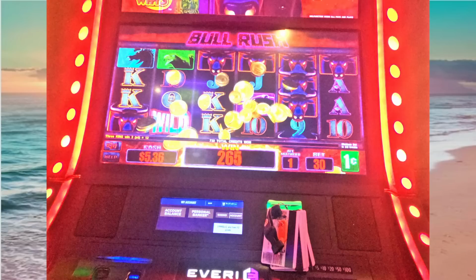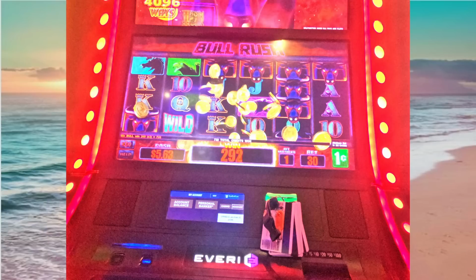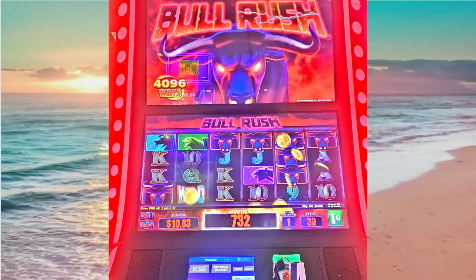The third machine that I played, I put $10 free play in the machine and cashed out at $10.06.